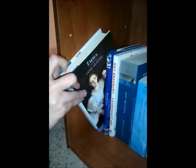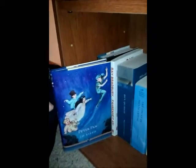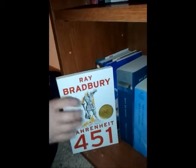Now down here is my classic shelf, and I have them organized by author. So we have Emma by Jane Austen, Peter Pan by J.M. Barrie. You know, I told you guys, Lily loves the camera. Fahrenheit 451 by Ray Bradbury.